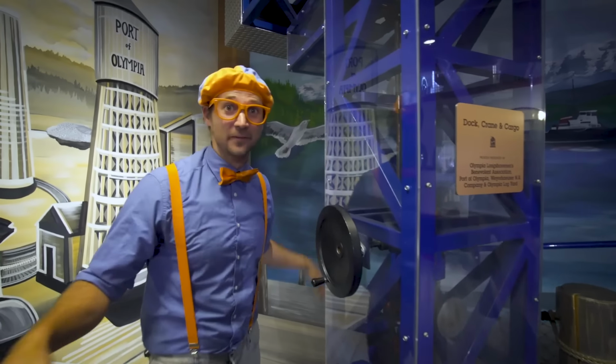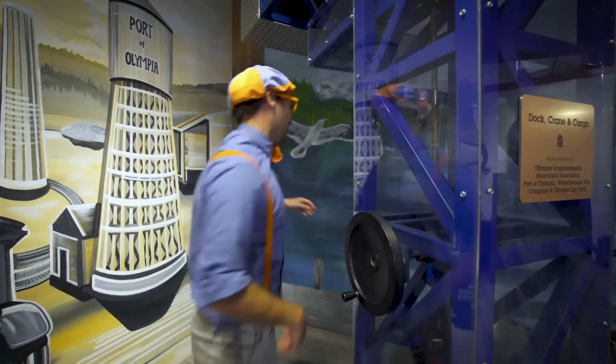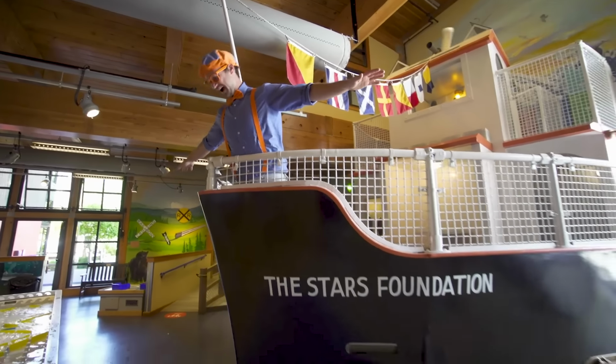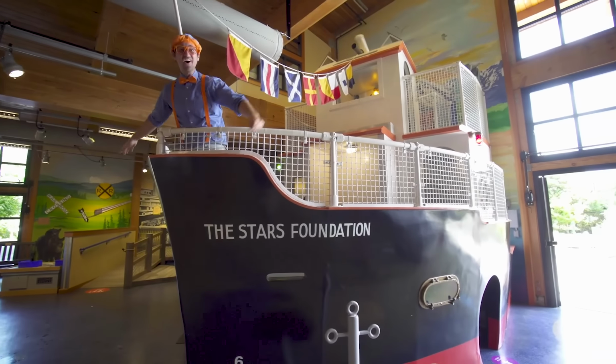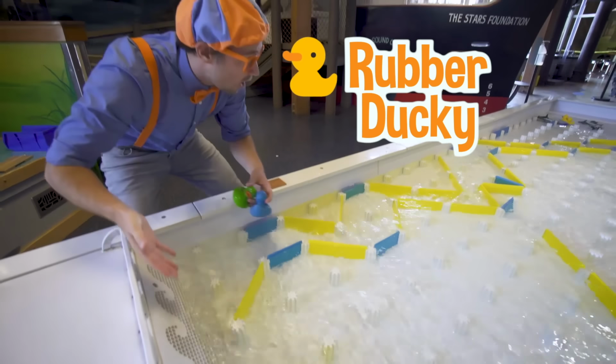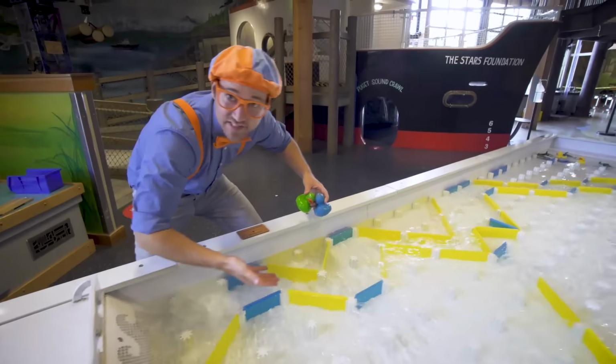Good job. All right, let's go. I'm flying. Blippi, I'm flying. Yeah. Woohoo. Oh, dolphins. Hey, check this out. Whoa, this is so cool how you put the rubber duckies on this end, and then the water flows downhill, and then they go.